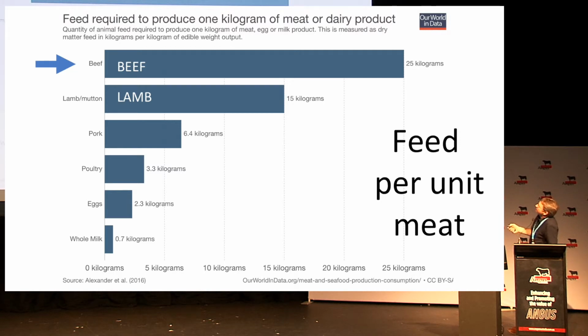So the feed required to produce 1 kilogram of meat or dairy product might be something that a consumer looks at when they make a purchase decision about what they're going to eat. Here, coming from the most efficient, whole milk, then there's eggs, poultry, pork, lamb, and beef. So lamb is 15 kilos of feed per unit of meat. Beef is 25 kilos of feed.